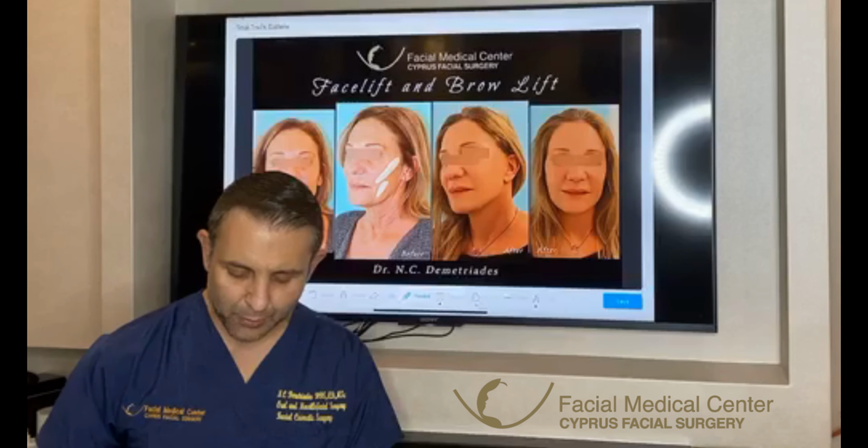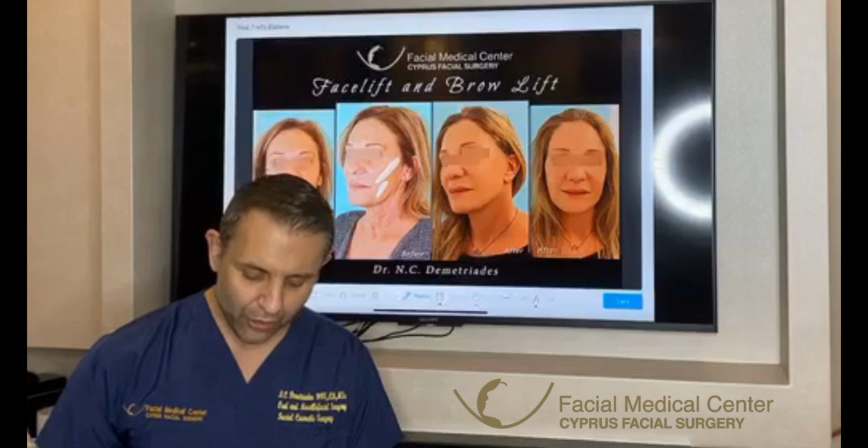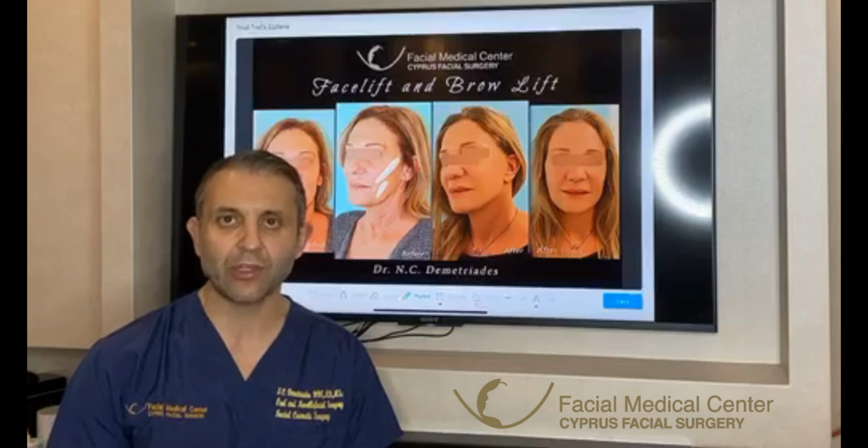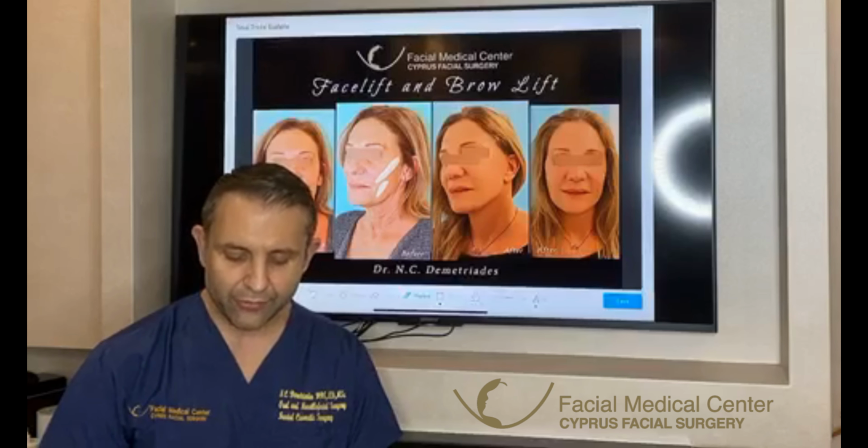So what we've done in this patient, we performed a facelift to remove the excess skin, and then we went back and grafted this area with nano-fat grafting and laser resurfacing. And you can see the results before and after.